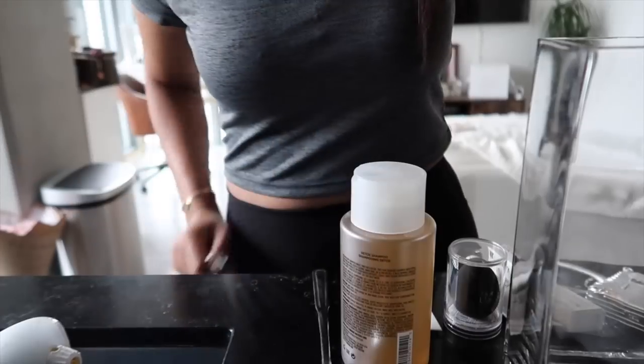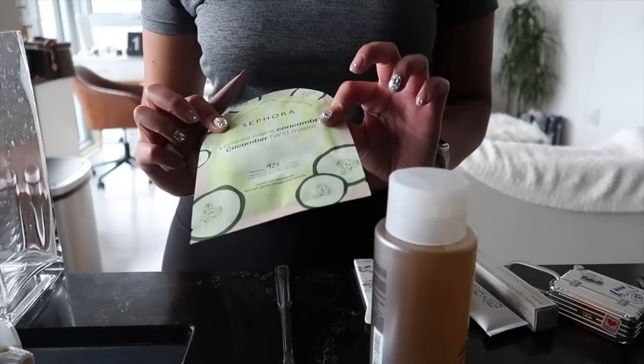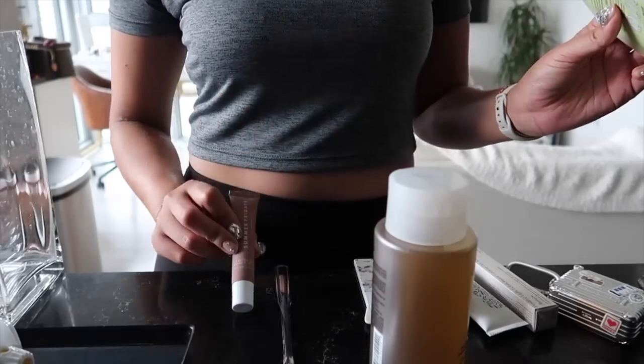It's Sunday. Let's go ahead and make some rice. I also got flowers yesterday. I also got some items from Sephora. Yesterday I got this cucumber mask, and then I got the Summer Fridays.